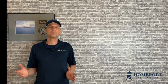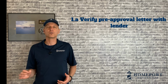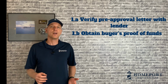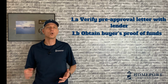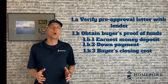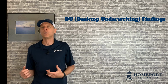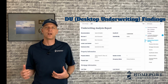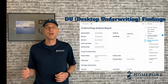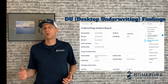#1, before you accept any offer, you should insist that buyers send not only their pre-approval letter for the purchase amount listed in the contract, but also documentation known as their proof of funds that shows the buyer has enough cash on hand to cover their earnest money deposit, their down payment, and all of their other closing costs as well. As a seller, you can also ask potential buyers to provide their initial DU, or what's known as their desktop underwriting findings. This is a quick yet detailed profile of a buyer's financial qualifications and provides a fairly accurate picture of whether that buyer is likely to run into problems with their home loan or not.